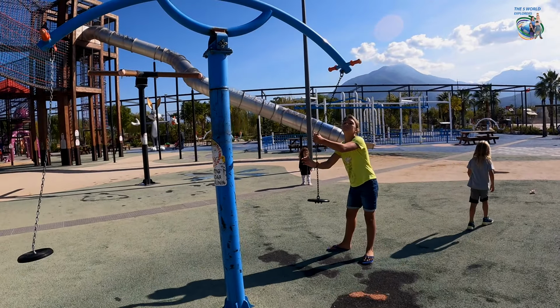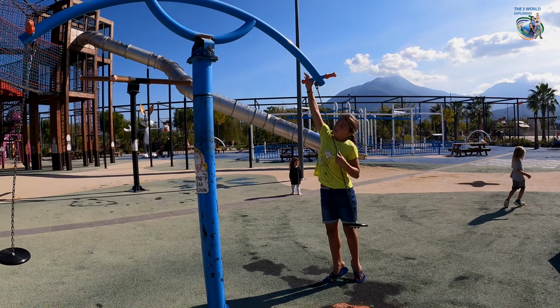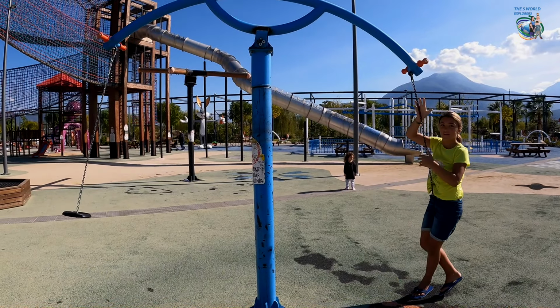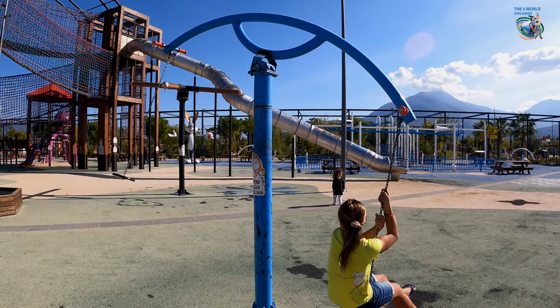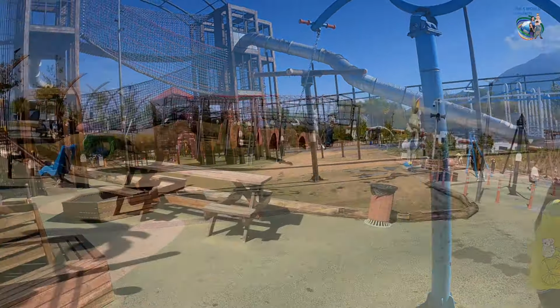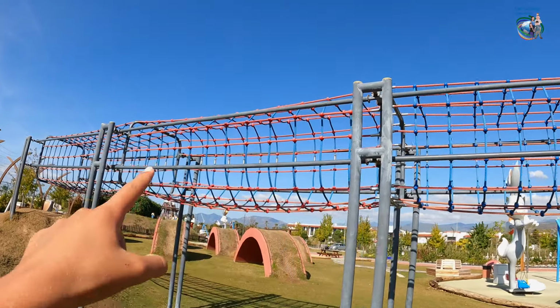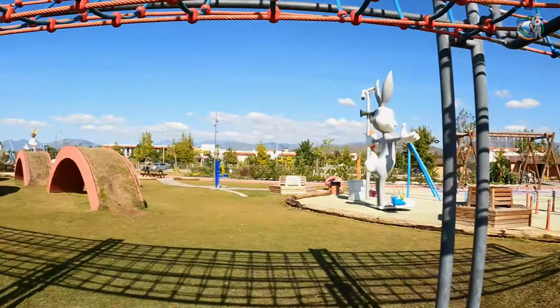Okay, so Emma, what's this? It's another swingy thing, but for small kids. As you see, we don't really have names for most of these things, so we just call them swingy things. Next. There's also this cool thing right here, but there's also this net thing that you can walk across that's from one hill to another.